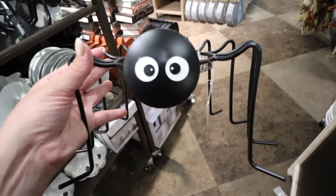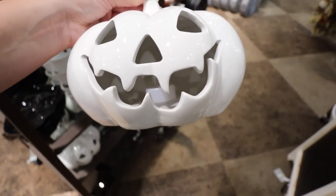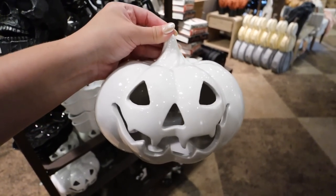Look at his little eyes. For $24.99, you can get this light up all white jack-o'-lantern, but it has teeth. I feel like it almost looks like it has super sharp teeth. This is really cute if you just want to do all neutral Halloween decor.